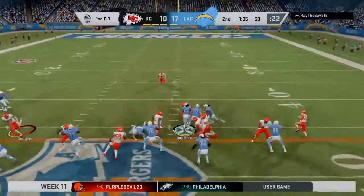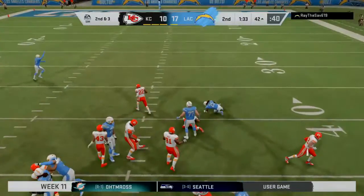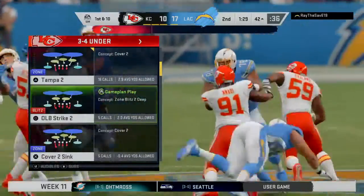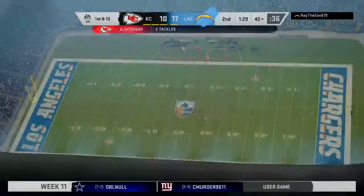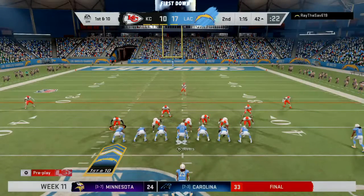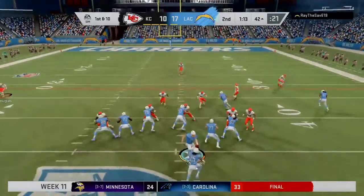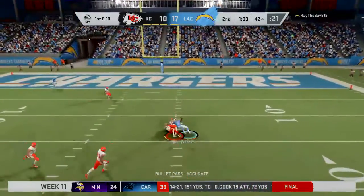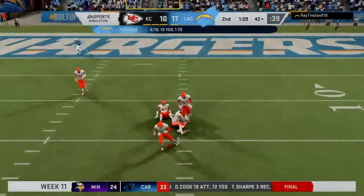On second down now, it's Gordon, and this time he's able to take it down to the 42. That one, a first down pickup of 8. We both know it's difficult, but they've made it look effortless out there. Through the air, on the ground, they've moved the ball with relative ease. Off the play fake here, Rivers, and that will be incomplete.